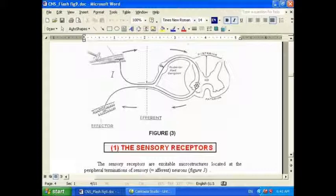reply by a response. So the functions of the receptors, number one, detect the energy changes, that is to say the stimuli, and then transform these stimuli into action potentials. So the functions are two: detectors and transducers. Detect the energy, then transduce it or transform it into an action potential, a nerve impulse, which will be carried to the CNS. In this way, the CNS is informed about the changes.